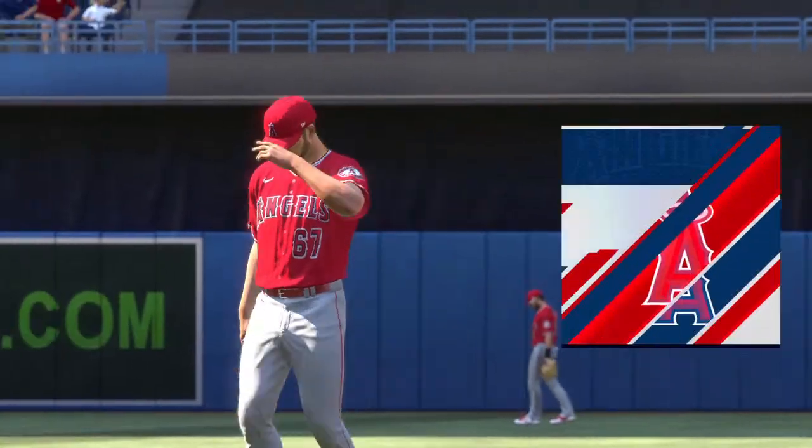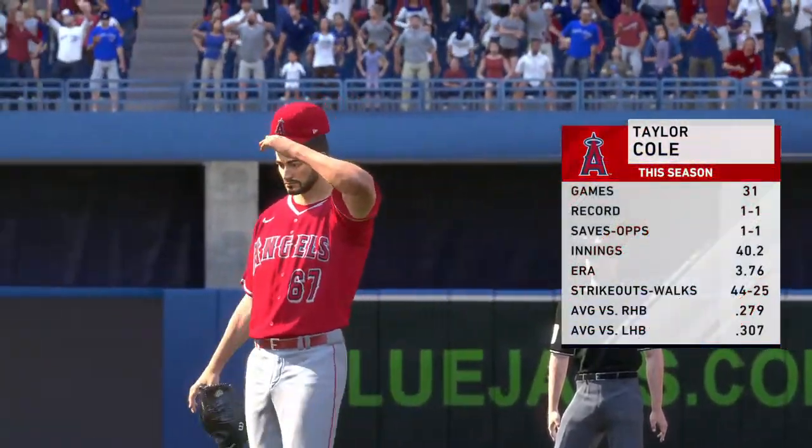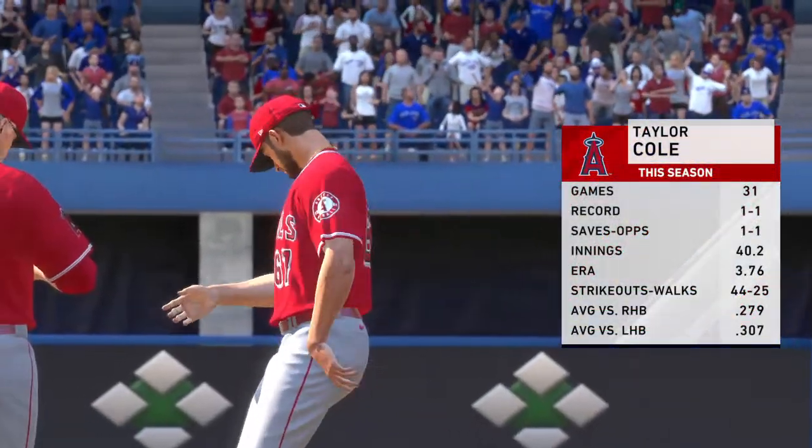Taylor Cole gets the call to pitch here, and he'll try to sort this mess out. He's going to try to at least eat a couple of innings for his guys.